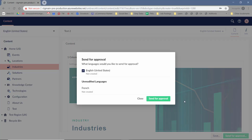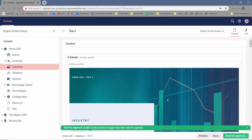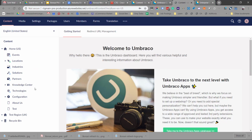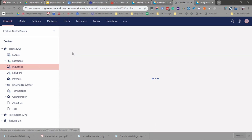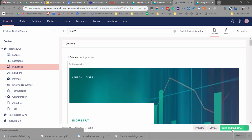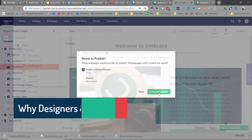So I can't actually publish this page on the site. But when I send it for approval, the content administrator will get a notification, and then they can actually come into the industries page. They can see this test 2, and when they get in here, they can save and send to publish once they've reviewed it and make sure that it looks good.